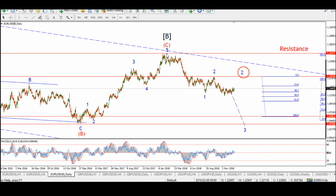So ever since that wave B high, we've had a nice move down. Over the last couple of months, it's been pretty stagnant, so it's most definitely a corrective type of scenario. Whatever's happening right now is corrective in nature. So let's zoom down into this most recent action on the 4-hour chart and see if we can parse that and make a prediction for the next month or so.